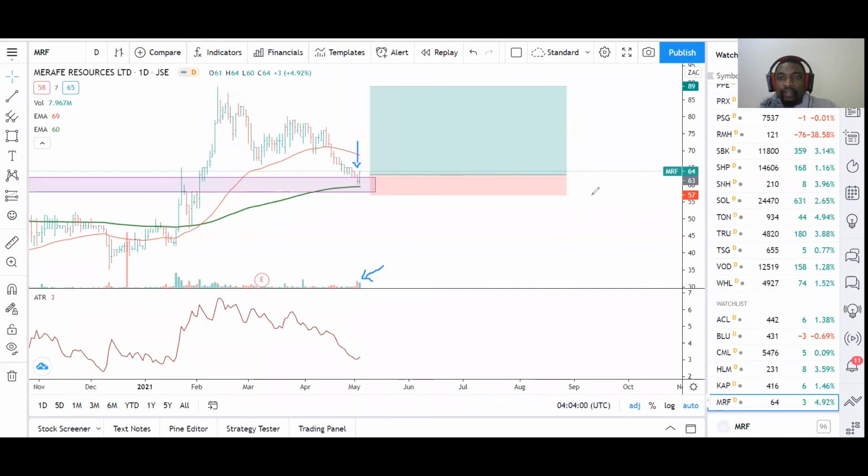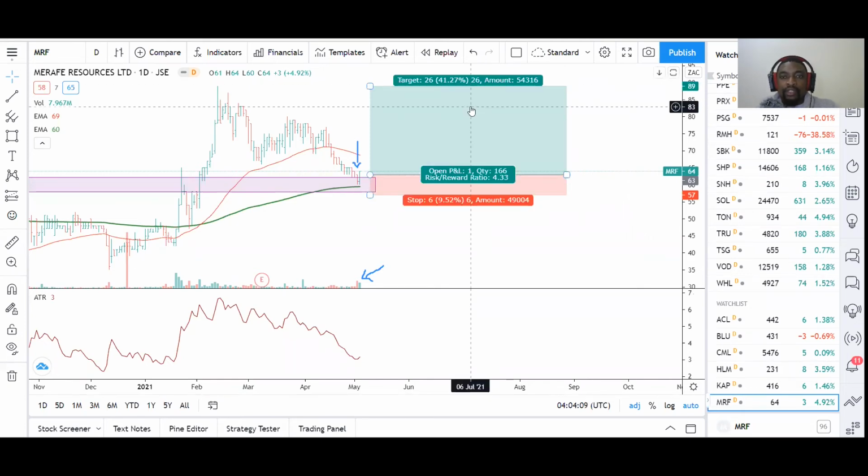So my stop level is going to be near 50 cents per share, and the short-term target is 89 cents per share. Unlike Discovery, which is giving a risk to reward of 1:2, this one is giving a risk to reward of 1:4. Basically, for every 1 rand that I'm risking, there's a possibility that I can make 4 rand from it. We always emphasize that with every trade that you take, you must ensure that the potential reward is worth the risk that you are taking.